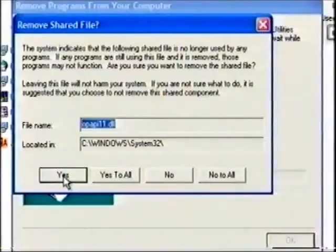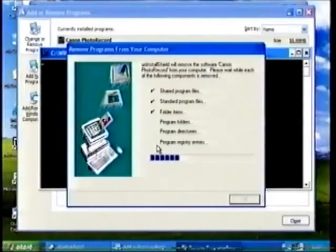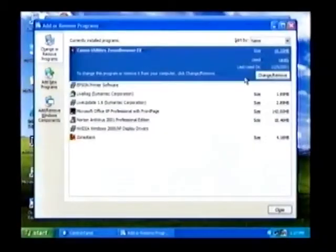This will run the program's uninstall wizard 9 times out of 10, and it'll ask you a series of questions, like if you want to remove a shared file. Now, if any other program is using that particular file, you'd click No. You'd want to keep it for that other program that you're not uninstalling. Since our camera is the only one using one particular file, we're going to click Yes. Then press OK and close the open window.